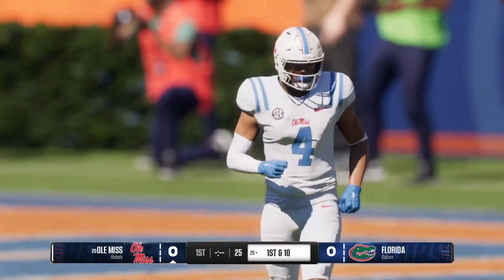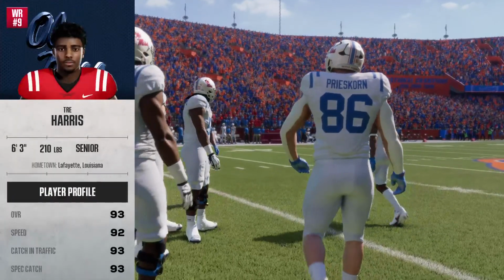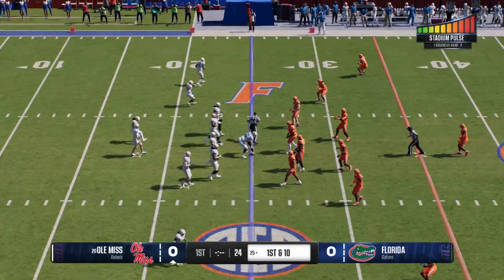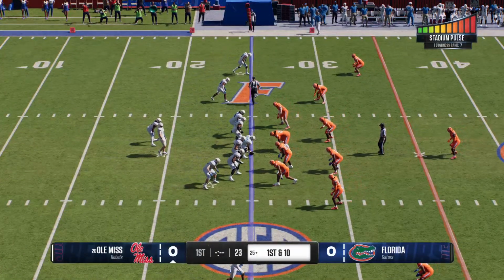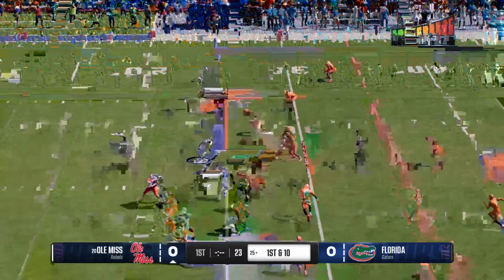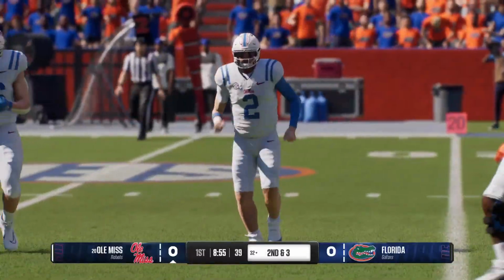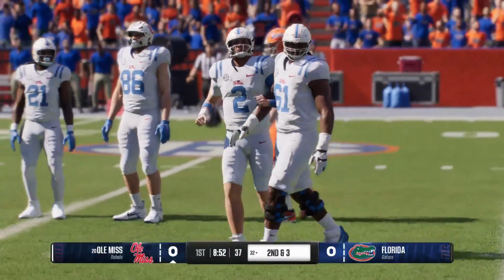Take a knee, and this drive will start at the 25. And all eyes on this man as he takes the field. The defense knows they're going to try to... will be locked in. He will see double coverage. They will know where he's at on every single snap, Jesse, or else you will get beat.